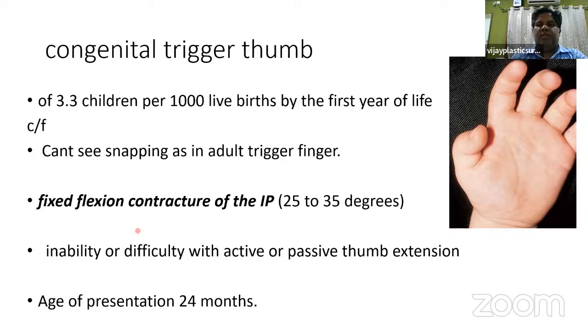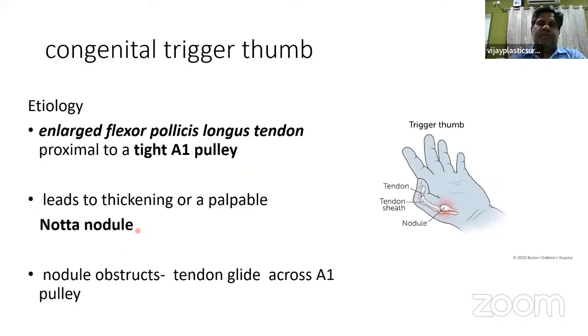The patient usually presents with a fixed flexion contracture of the IP joint of the thumb, 25 to 35 degrees usually. Mainly, the patient will not complain of anything because the patient is a child. The patient's father or mother will tell that they are unable to extend the child's thumb, either actively or passively. Sometimes the age of presentation can be as early as the 8th month when the pincer grasp is developing. Sometimes presentation is up to 2 years.